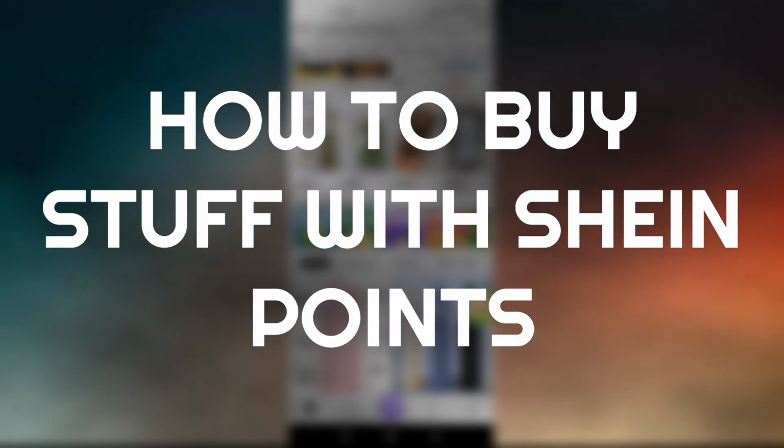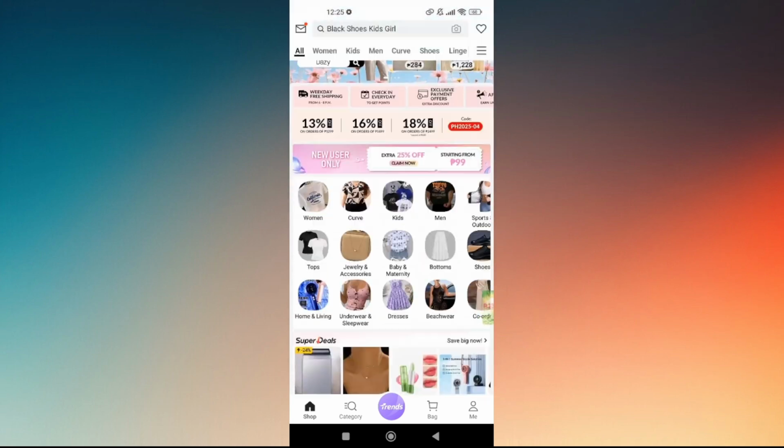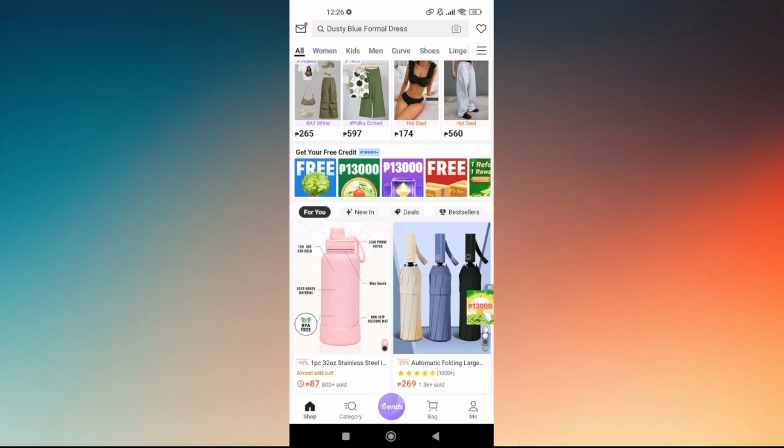How to buy stuff with Shein points. First things first is launch your Shein application and ensure that you're logged into your account. The very first thing that you want to do is of course to check your points balance.